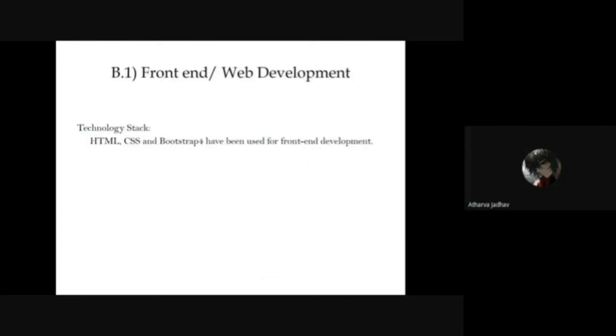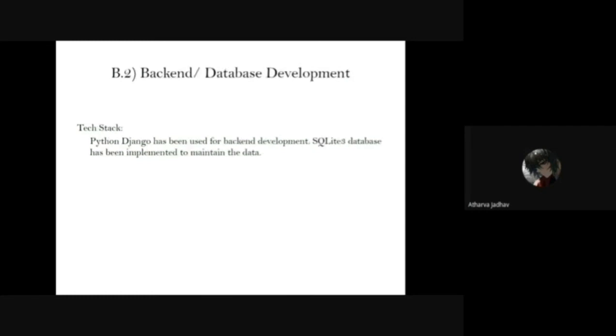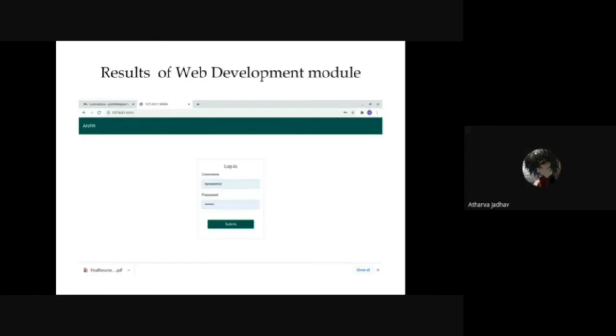For the web development part, we have divided it into sub-modules as told earlier. The technology stack for front-end is HTML, CSS, and Bootstrap 4. And for backend and database, Python Django is used for backend development, and SQLite 3 database has been implemented to maintain the data. So these are the results of the web development module.